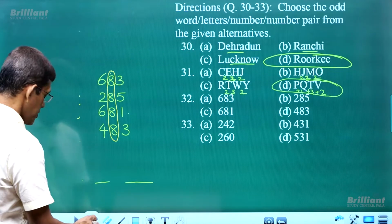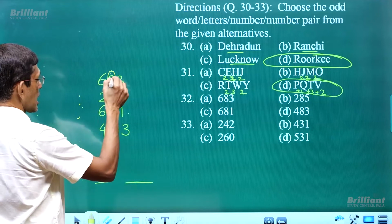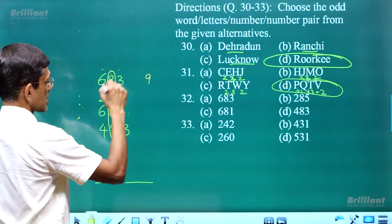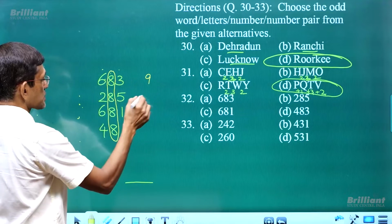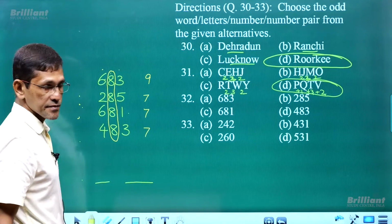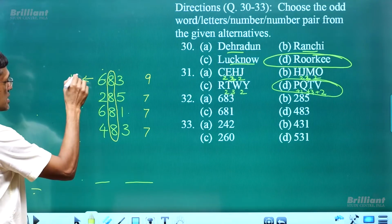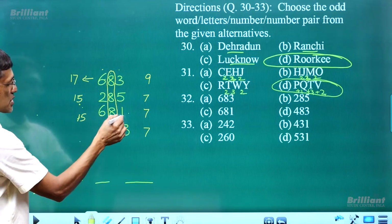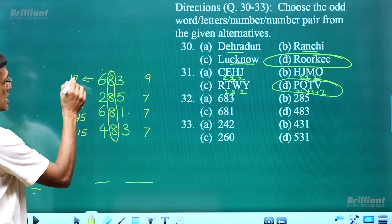What else we have is possibly what we are looking for is the sum of the digits. 6, 8 is the same for all the numbers. So we take 6 and 3, 6 plus 3 is 9. 9 plus 8 is 17. You can take it that way. Or you can take it that 6 plus 3 is 9, 2 plus 5 is 7, 6 plus 1 is 7, and 4 plus 3 is 7. Or if you add all these numbers including 8, what you get is 17, and this is 15, and this is 15. So 6 plus 8, 14 plus 1 is 15. 4 plus 8, 12 plus 3 is 15. So 15, 15, 15, and 17.